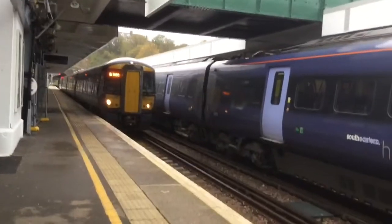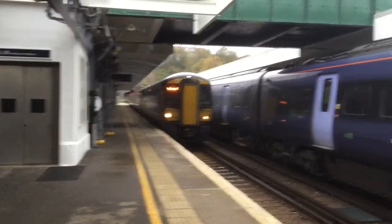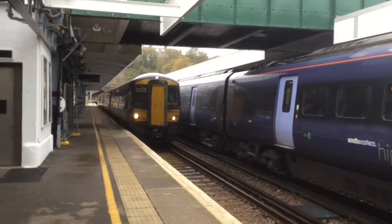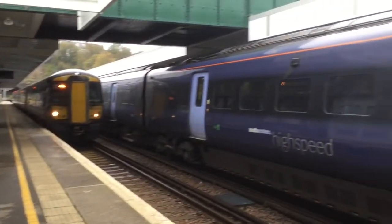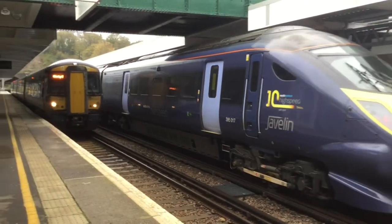That's going to be working a service to London Victoria with a companion, of which I cannot be bothered to go down and get the numbers for. So you'll have to wait on that one. I must admit, I was expecting a little more, if I'm honest. It's not the best of stations. Anyway, 395017 is now departing.